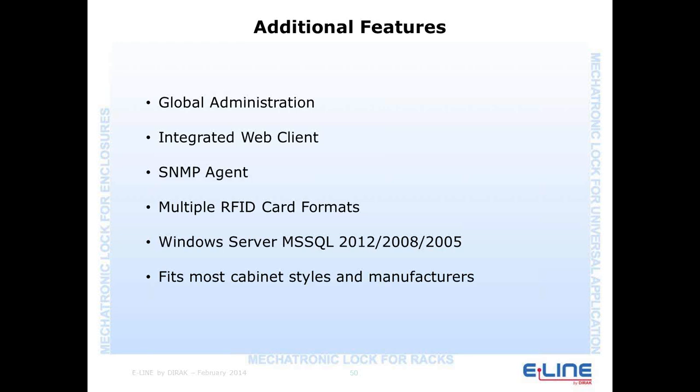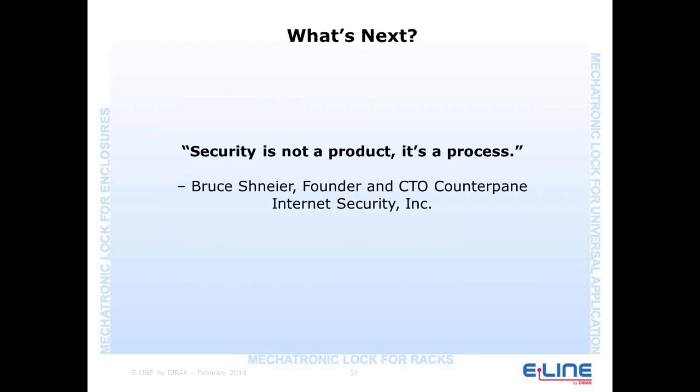DIRAK is continuously improving and further developing our software, releasing new products, and providing technical support and installation. DIRAK develops custom access control solutions that meet our customers' individual physical security requirements. DIRAK has been active in the field for over a decade and will continue to work hard to ensure its customers have the cutting-edge mechatronic access control systems available to them.